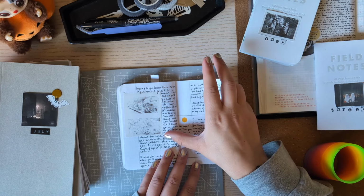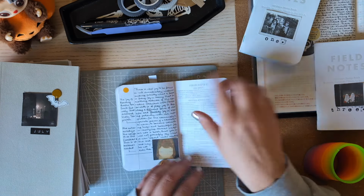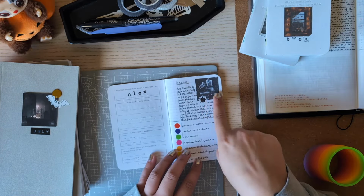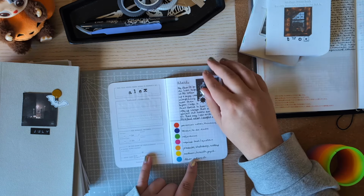This is me talking excitedly about some Halloween bits that I found in TK Maxx, and then some quotes. Number 3, so we've got some kids in Halloween masks here. Introduction key.